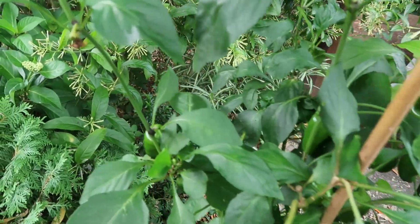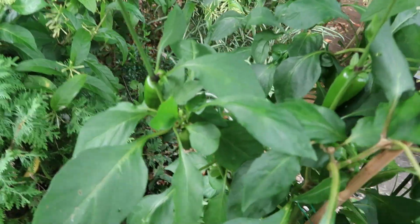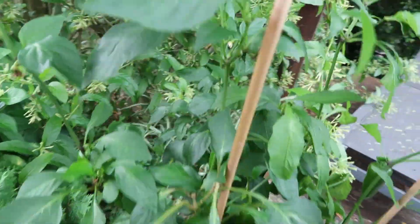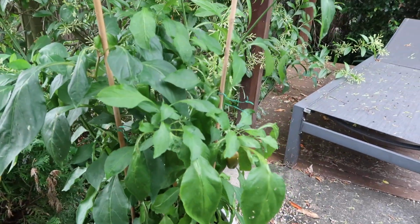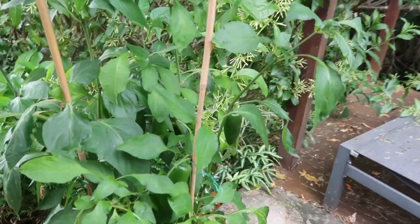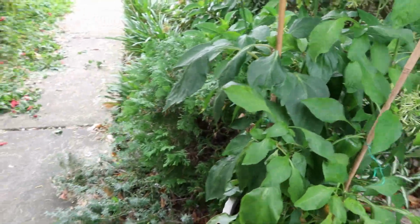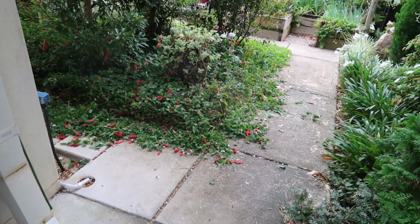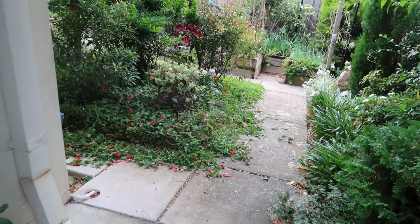And just such delicious produce. Gosh, there's more over the back there. Anywho, but yeah, that is looking incredible. And then, goodness, that's a mess there. That will all be clean the next time you see it.